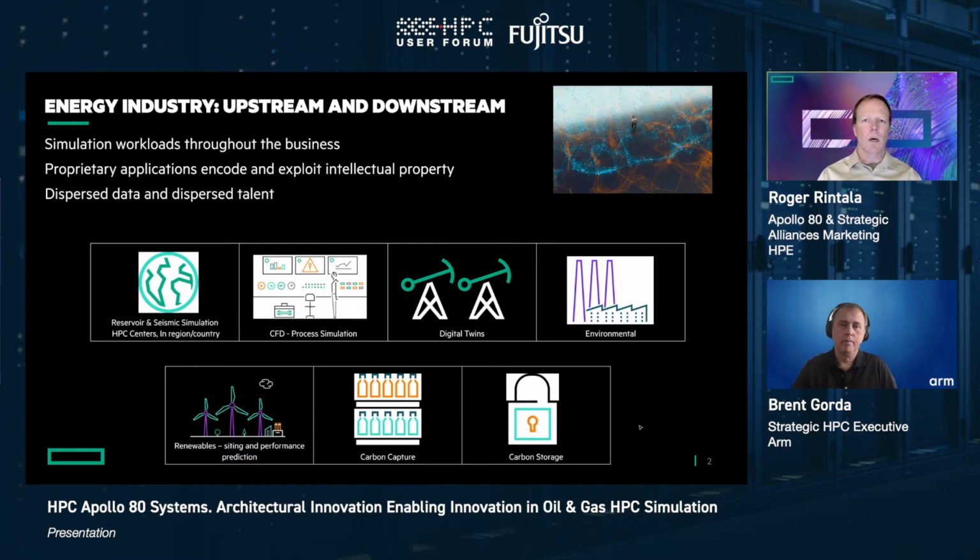upstream domains for discovery and drilling plans and so forth. And then occasionally some downstream applications as well, and increasingly downstream applications for CFD, for production and process simulation, also environmental. But what we're seeing in your industry and hearing from you a lot is that there are new applications coming that are starting to harness the power of these capabilities that your organizations are already expert in, but maybe they're new applications adjacent to this.